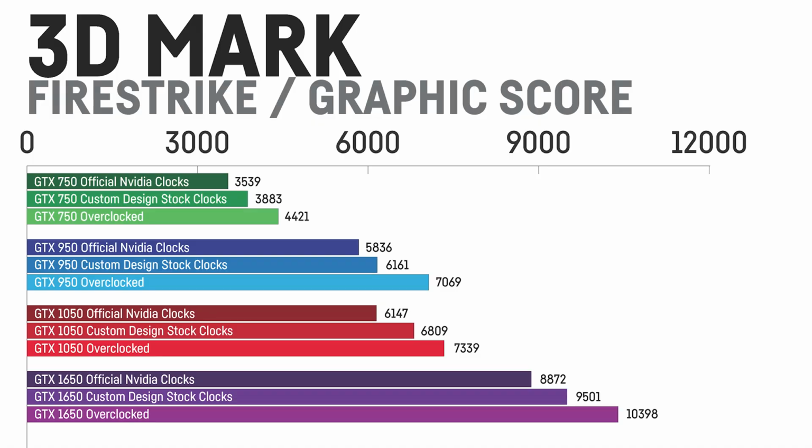Next up, let's take a look at the 3DMark Firestrike scores. In my opinion, it's in fact a benchmark that is often pretty representative and comparable to real-world benchmarks when comparing GPUs. And actually, the numbers you see here are pretty much representing the real-world differences in actual games.